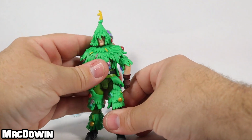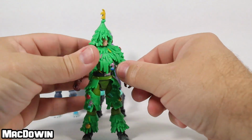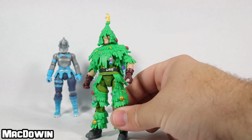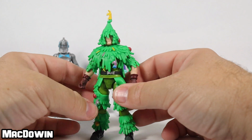This figure is pretty articulate, at least from about the torso down. Much better than I thought it would be. And this is a character. Well, it is a character, but this is just an interesting character.